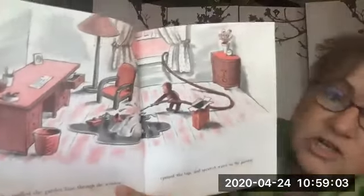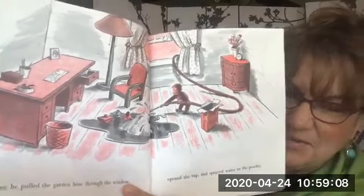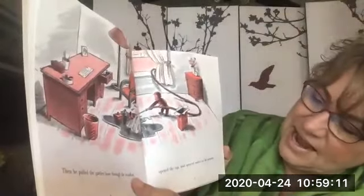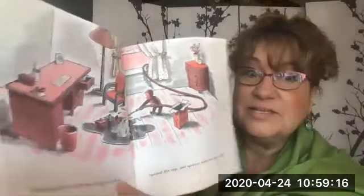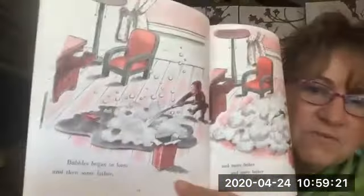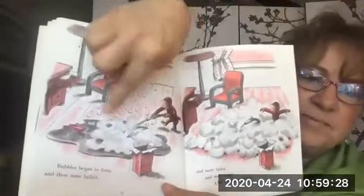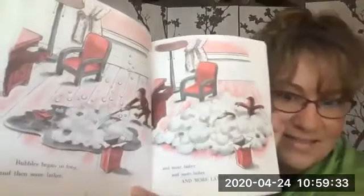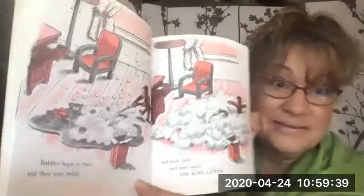Okay, look. Then he pulled the garden hose through the window. Do you think that's a good idea, boys and girls? He opened the tap and he sprayed the water on the powder. So he turned on the hose. Bubbles began to form. And then some lather. Look, the lather is when all those bubbles form up like that. And more lather, and more lather, and more lather. Oh my. Let's see what happens.